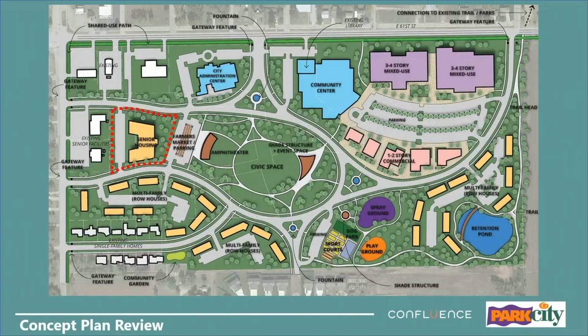The introduction of a new senior housing facility over on the west, adjacent to the existing senior facilities. Potentially the introduction of a farmer's market and shared parking facility just to the east of that. Even the concept for the introduction of a community center in Park City.